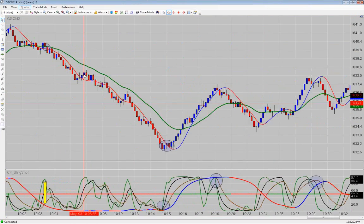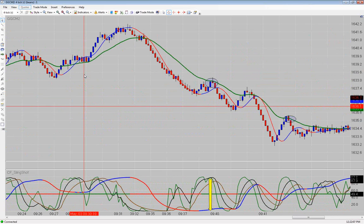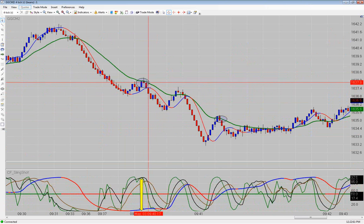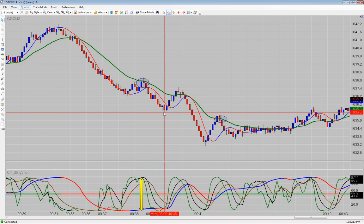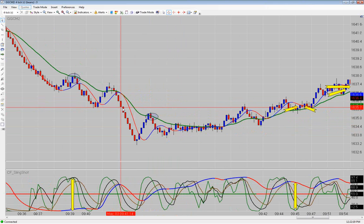Okay. Let's see. We'll scroll back here. Here we go. There were opportunities here. You see this right here. We had bearish divergence. It tested the BBC with the down close. Right there was bearish divergence. Over here it pulled up to test the BBC and we got a down close up in here, but we lost our divergence by the time it happened.